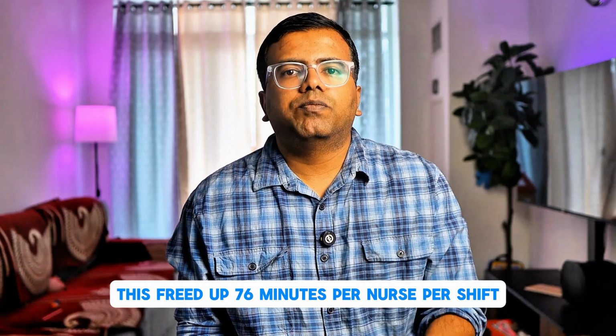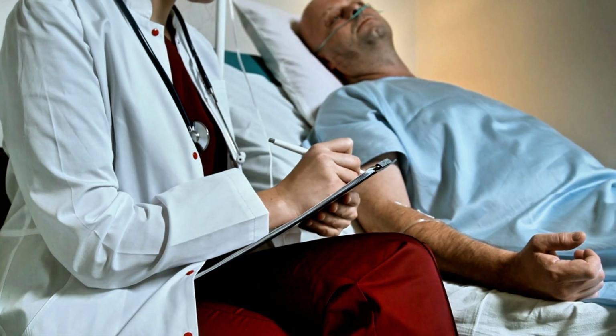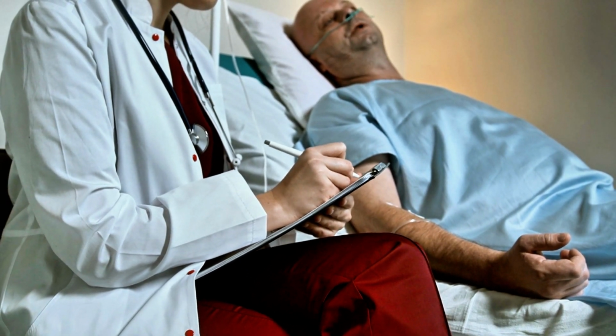For regulatory compliance, we redesigned documentation workflows to meet all the requirements while eliminating redundant steps. This freed up 76 minutes per nurse per shift. This is time they can now spend at the bedside rather than on paperwork. Finally, we implemented 30-day measurement cycles, tracking both operational metrics and patient outcomes to ensure improvements were sustainable. The team celebrated each milestone, building momentum with every success.